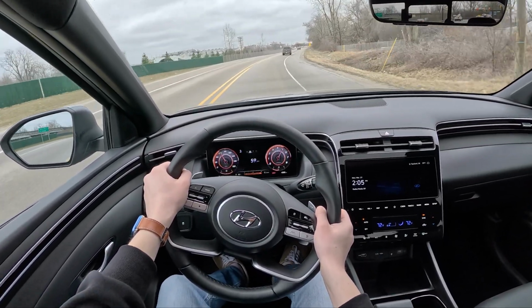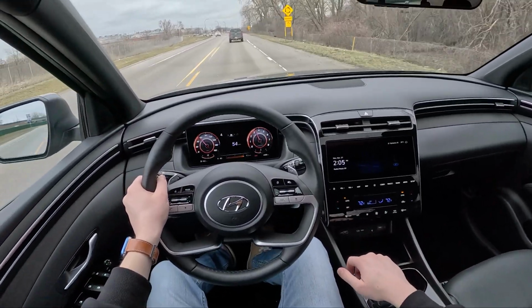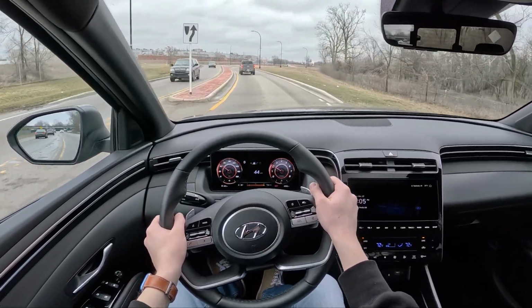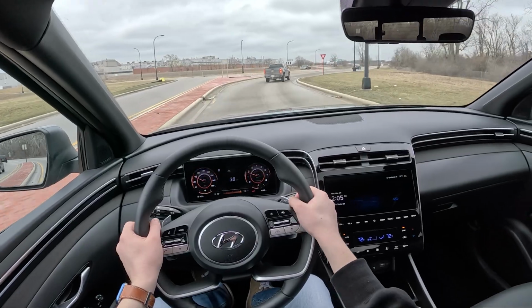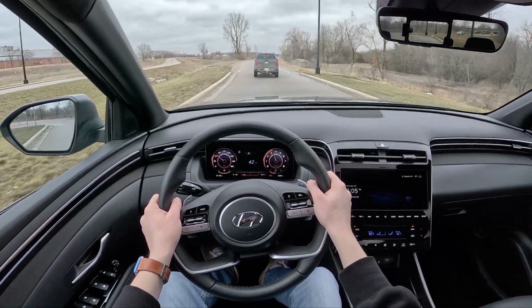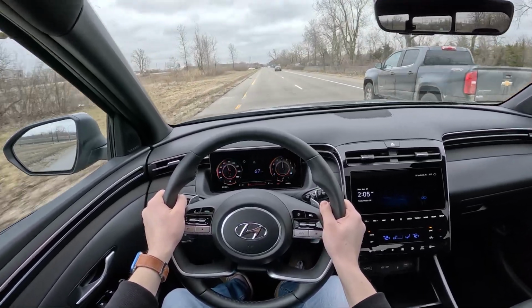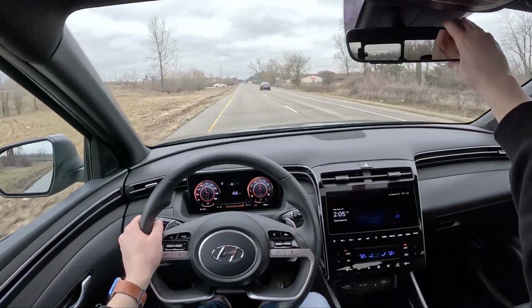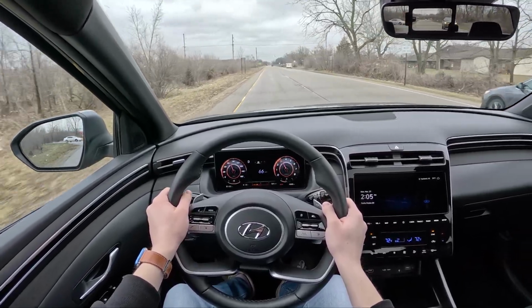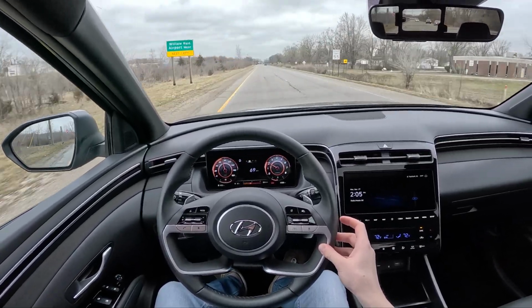Feels very front-wheel drive biased. But you can, of course, lock it into 4-wheel drive if you so desire. Let the transmission do its own thing here. Not a bad noise from this 2.5. It's a little grainy. That's okay. Get our mirror adjusted there. So sport mode is, of course, going to hold gears longer. The alignment is slightly off. It's okay.